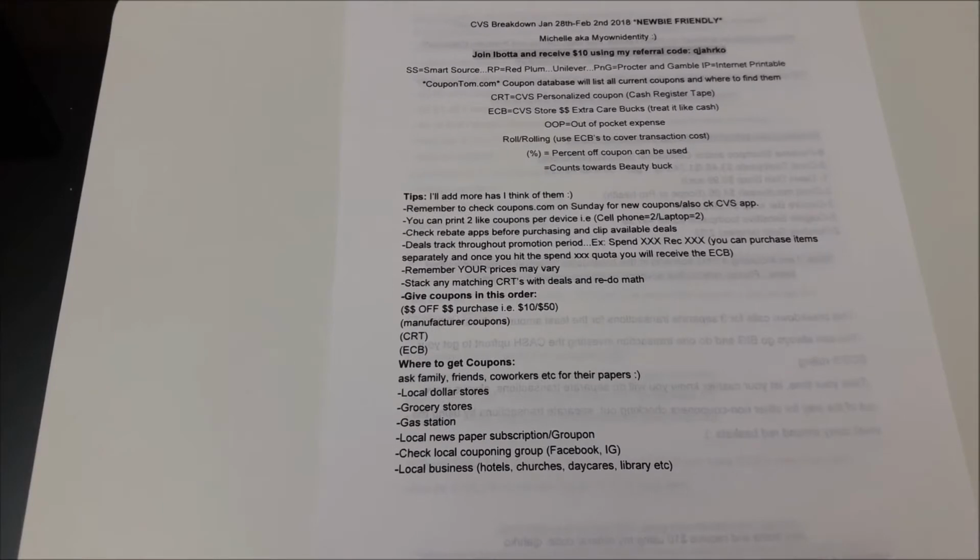All right, so let's continue. This is a newbie-friendly breakdown. My newbie breakdowns are going to focus on anyone that is just starting out with couponing at CVS for that particular week. For instance, this week is January the 28th. I'm going to focus on the insert coupons we are getting, the printable coupons available, the CVS app coupons, as well as any CRTs that we are due to get printed off for everyone across the board with CVS.